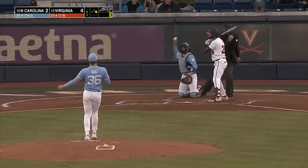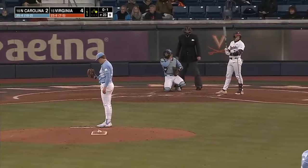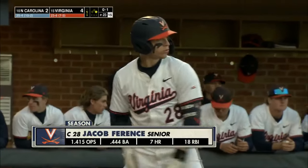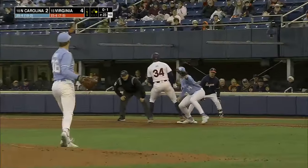First pitch to Jacob Ferentz. The catcher takes a strike, 0-1. Transfer from Division III Salisbury. Riding a 14-game hit streak coming into today. Last year, he set Salisbury's single-season home run mark with 14.